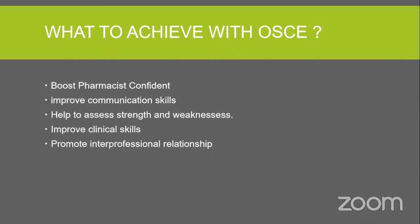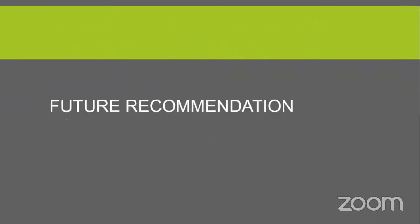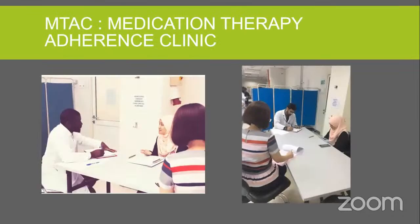So what do you achieve with OSCE? It will boost pharmacy students' confidence. It will improve your communication skills. It will help to assess strengths and weaknesses, and it will improve clinical skills and promote interprofessional relationships. So now, my future recommendation would be if SIGPAN can also spearhead the development of a medication therapy adherence clinic. Maybe in future, hopefully, I can talk more about what it is. It's a clinic which is only run by pharmacists.